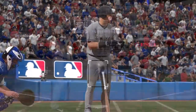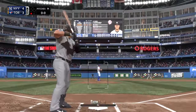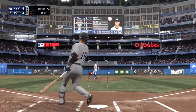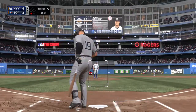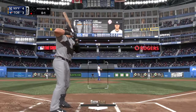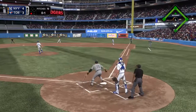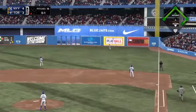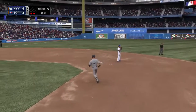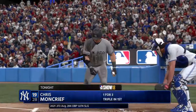Now at the plate, number 19. 1 for 2 with a triple so far in this one. First offering on its way. 0-1 the count. The windup and the 0-1. Hit the other way out toward right field. Henson is over just a few steps to his left as he takes it for out number 2.